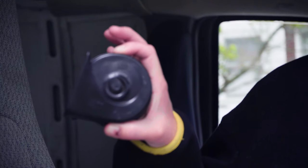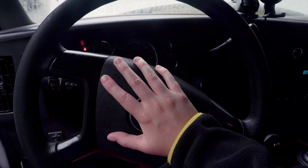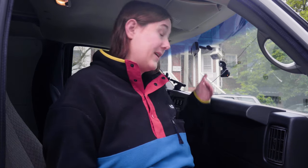My dad had to get out of here, but we did manage to figure it out. The horn itself is broken. So whenever I was pressing on the steering wheel, my dad was seeing a spike in the voltage coming from that same plug that I had cleaned yesterday. So I'm getting power all the way down, which means that the last final point of failure is the horn itself.